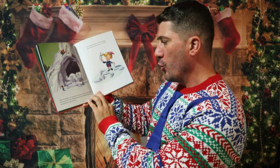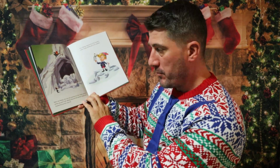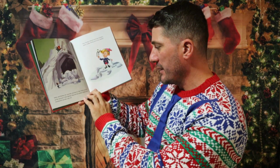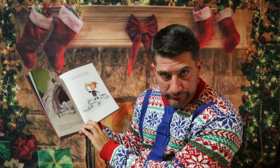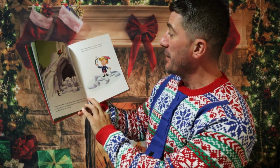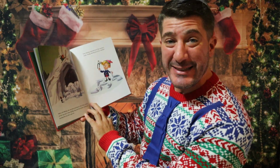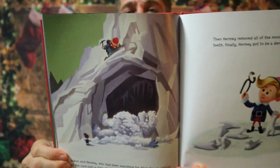Yukon and Hermie, who had been searching for their friends, arrived at the cave just in time. Quickly, they lured the monster outside and knocked him down with a big rock. Bonk! Then Hermie removed all the monster's teeth. Finally, Hermie got to be a dentist. Yes, look at that. Teamwork makes the dream work.